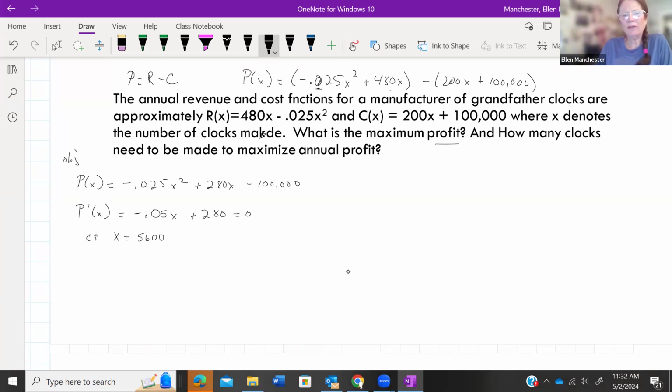Now, since we don't have to worry about endpoints at this point, all we have to do is test our critical point. So if our critical point is 5,600, I'm going to plug this back into my original function. And I get my profit at 5,600 products is $684,000. That's my maximum profit.